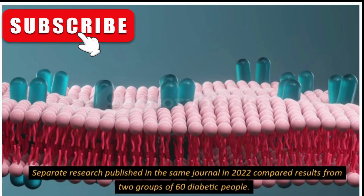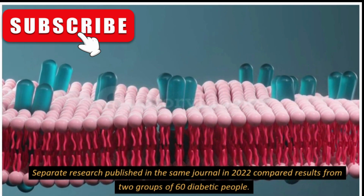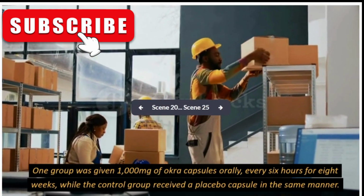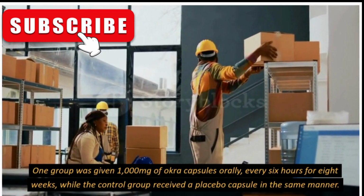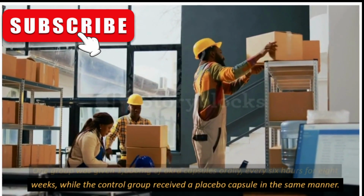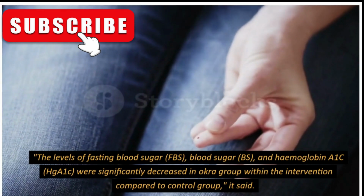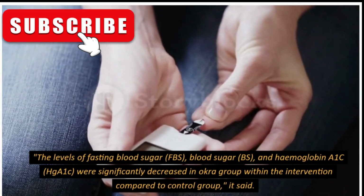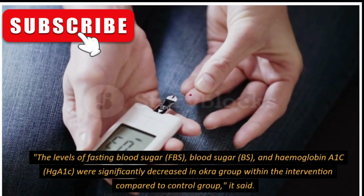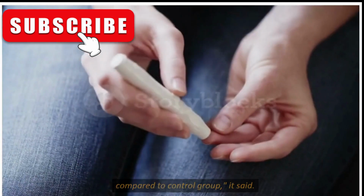Separate research published in the same journal in 2022 compared results from 2 groups of 60 diabetic people. One group was given 1,000 milligrams of okra capsules orally, every 6 hours for 8 weeks, while the control group received a placebo capsule in the same manner. The levels of fasting blood sugar, FBS, blood sugar, BS, and hemoglobin A1c, HbA1c, were significantly decreased in okra group within the intervention compared to control group, it said.